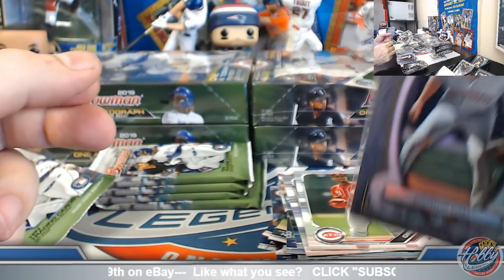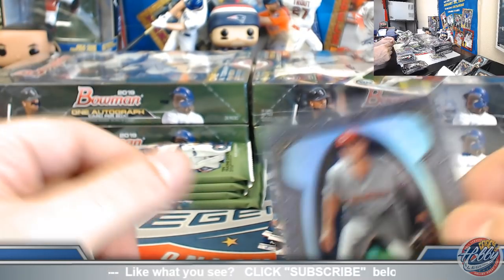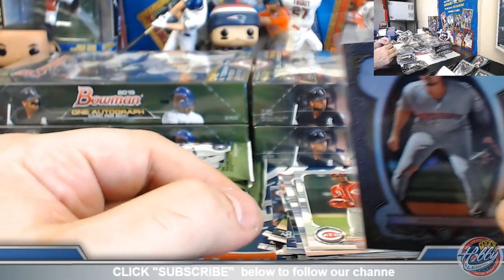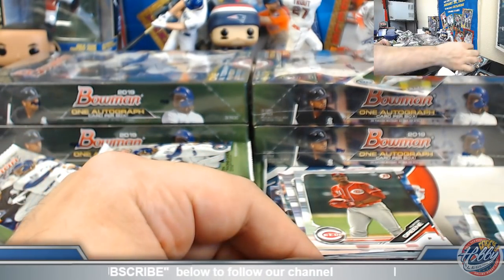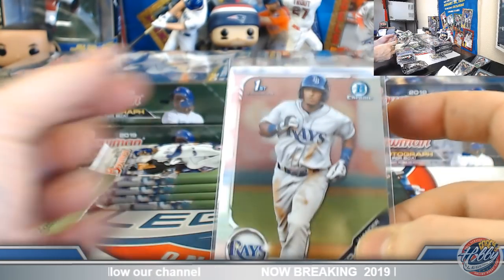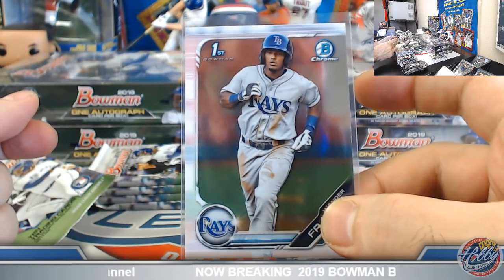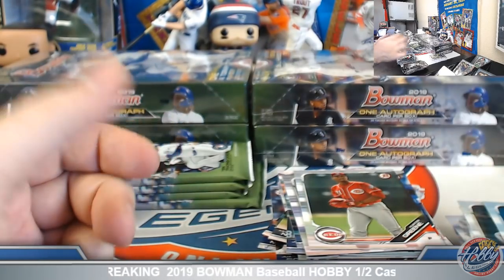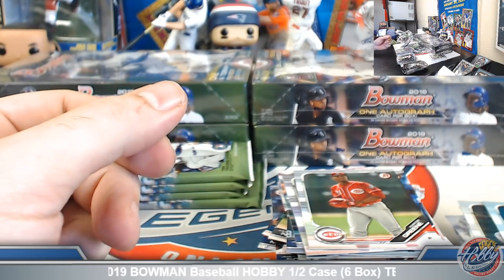Those Chrome Wanders are already going for about 10 or 15, so if you can resist the temptation to sell right now, I would certainly hold off and get them graded and reap the rewards down the road if he continues to do what they expect him to do. Or, he's actually had a slow start this year, I should say, but the potential is there, right? That's what everything's about.